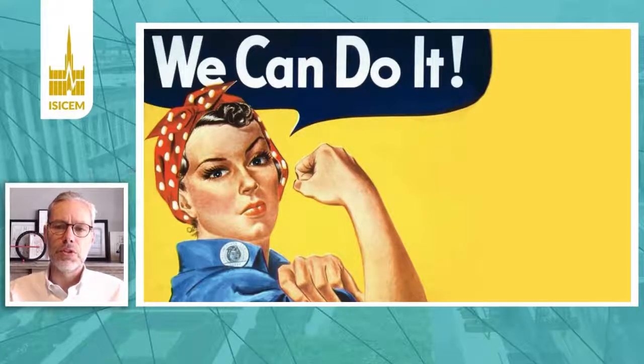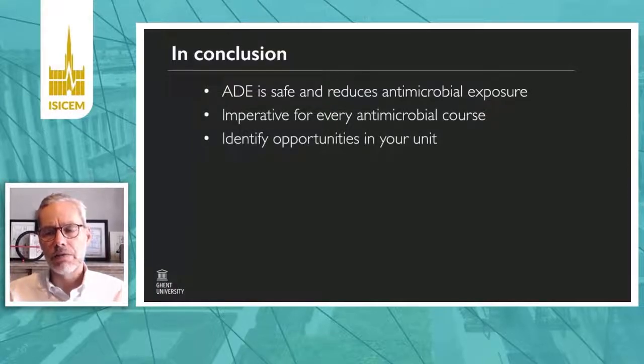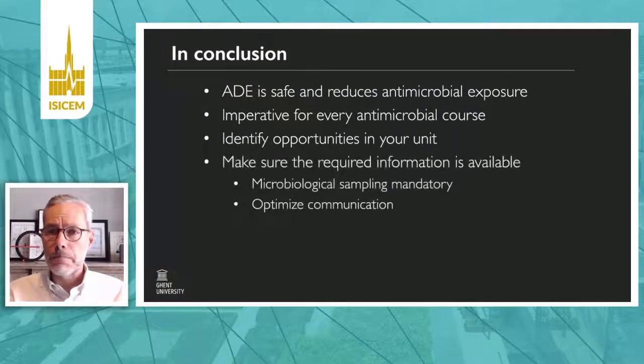So in conclusion, I think the current evidence clearly shows us that antibiotic de-escalation is safe and it reduces antimicrobial exposure. And I think it's imperative it should be considered in every antimicrobial course that is initiated in the ICU. I think there are a lot of opportunities that you can identify yourself in your unit, but it's important to make sure that you will have all the information required.